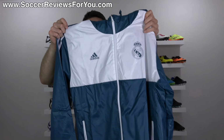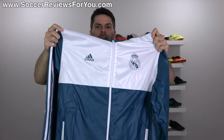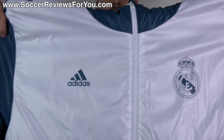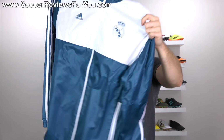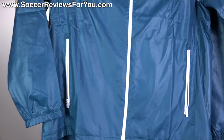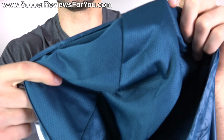The coloring of this jacket is interesting in that it's this dark green turquoise type color, and then it does have the white across the chest where you'll find the Real Madrid logo and the Adidas crest on the front. It's got the signature Adidas stripes going down the shoulders and arms of the jacket itself. Zippers on the front in white, including the pockets, as you guys can see, and the inside is lined in this mesh material. You can see it here in the hood.